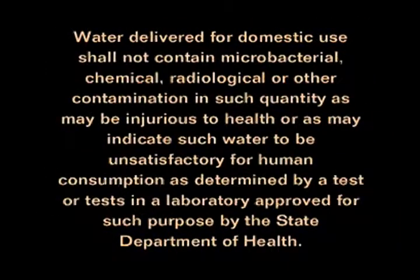Section 2 states, "Water delivered for domestic use shall not contain microbacterial, chemical, radiological, or other contamination in such quantity as may be injurious to health, or as may indicate such water to be unsatisfactory for human consumption, as determined by a test or tests in a laboratory approved for such purpose by the State Department of Health."